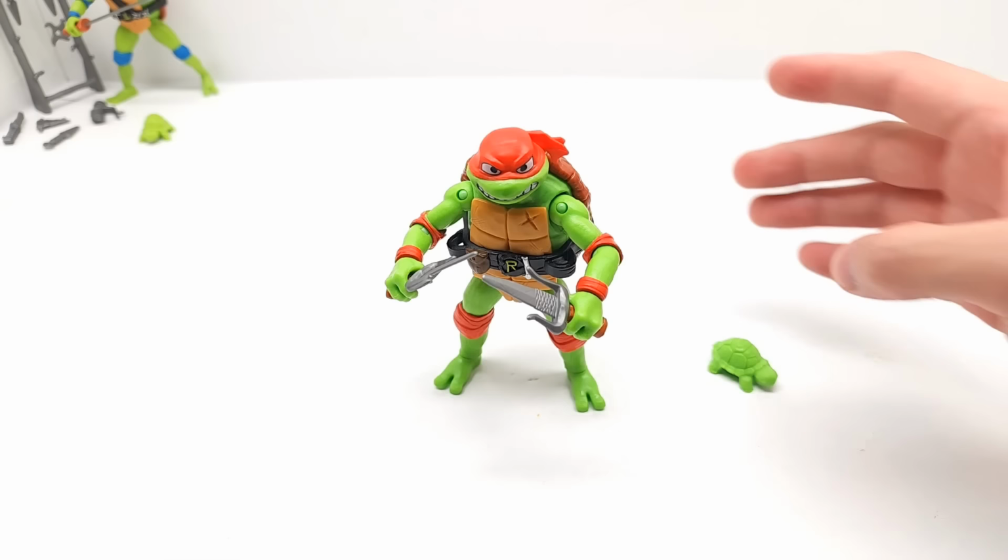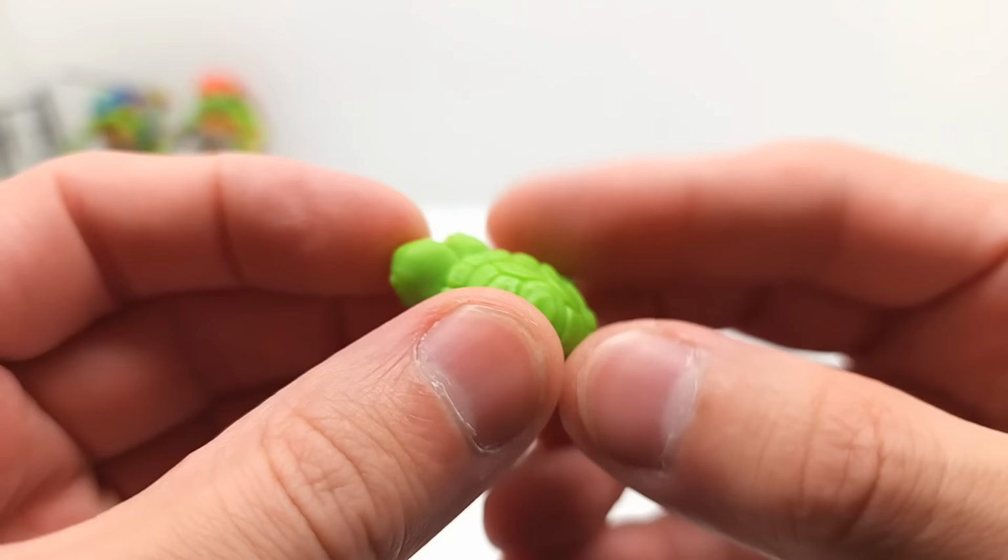Let's put his legs a little bit and put him right here next to Leo. His little baby turtle, which we already established is this cute little guy right here. His head's slightly more to the right, so that's how we can tell. Put it right over here. Okay, awesome. That was great.